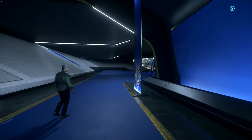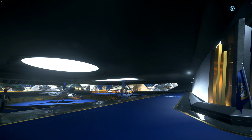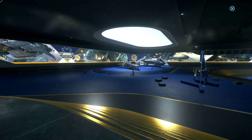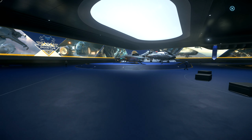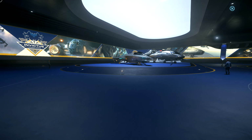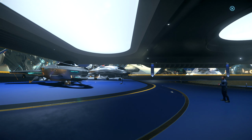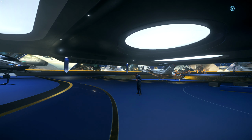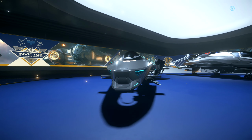Uniform. But my god, CIG, you have to do something about the servers. The number one Achilles heel in Star Citizen for CIG are the servers. By far. The servers and your frame rates and everything has to do with the servers. And right now, the servers are chugging along, and it's awful. I apologize, but there's nothing that I can do.